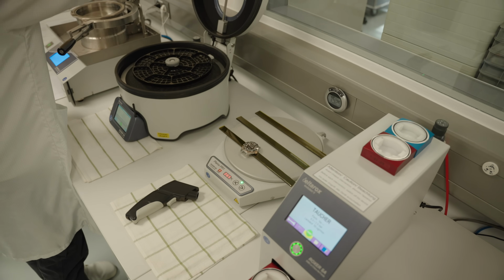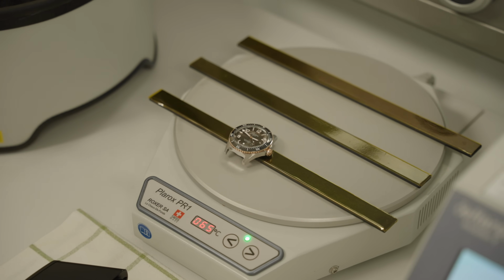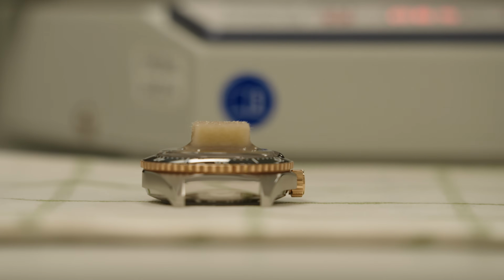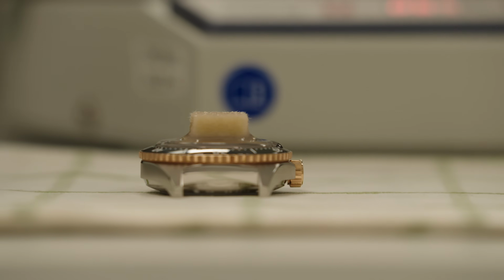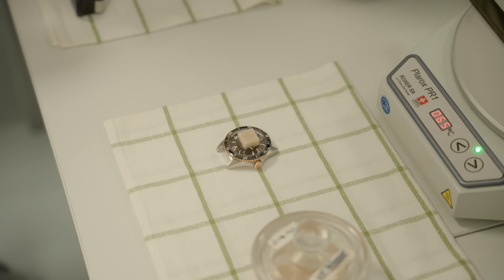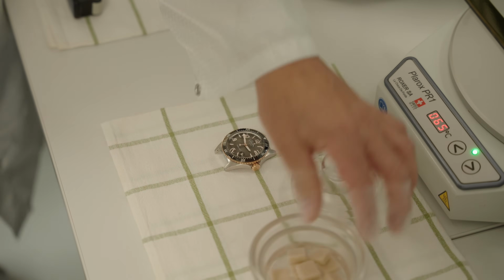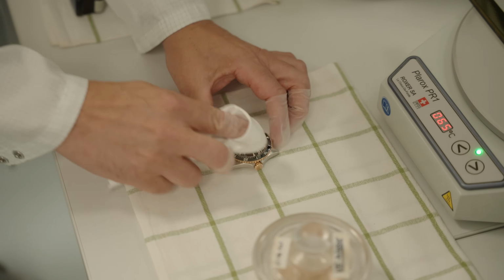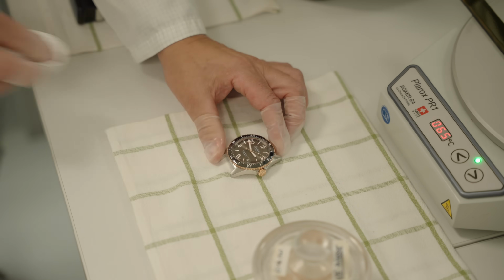And to ensure that there is no humidity inside the watch, this is to test condensation. So no moisture will form on the underside of the crystal. Exactly. So this normally takes 1 minute, and then we can detect if the watch is waterproof or if we have a leak somewhere, and we could see a condensation underneath of the sapphire crystal.